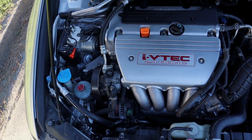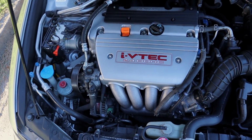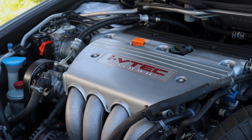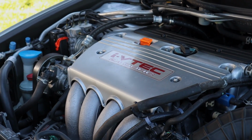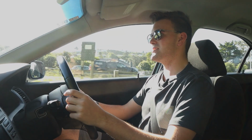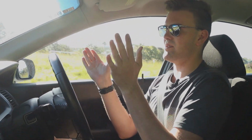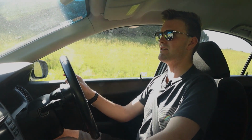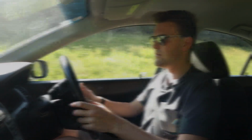You've got nothing in VTEC, which is why I would thoroughly recommend that you get a tune, because what the tune does is drop VTEC to 4600 RPM and increase the redline to almost 8000 RPM. And what that means is that you have over 3000 RPM in VTEC rather than just 1000, and it generally makes the top end of this car a lot more fun to play with.